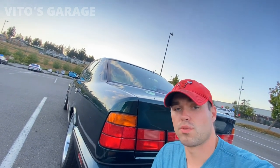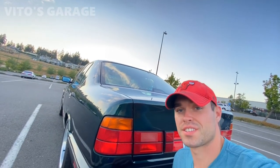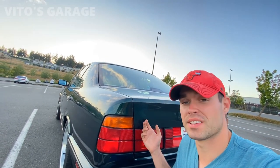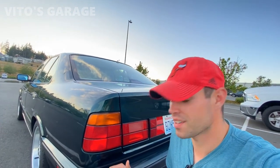So Mercedes will always be my number one, but like I said, I love classic BMWs so much. They're amazing cars as well. They're not the same as the new ones, so really amazing cars. Especially I love this dark green color, so rare. It's hard to find these cars in this color.